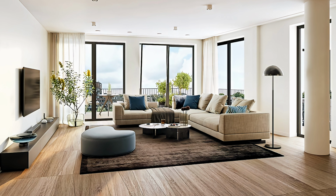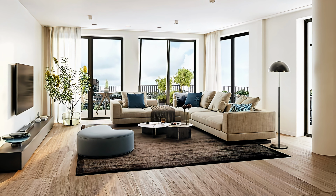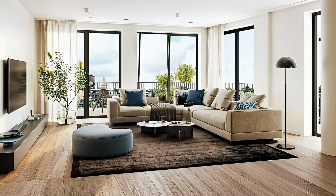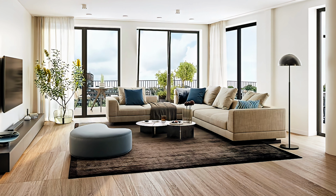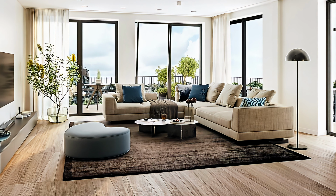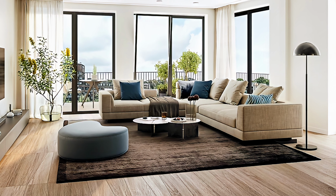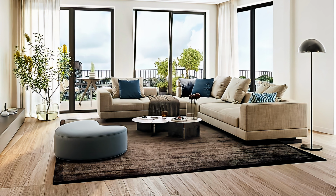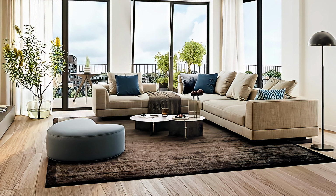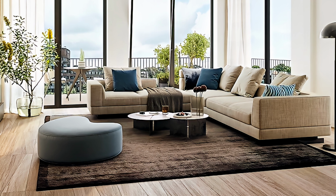This spacious contemporary living room features a minimalist yet warm aesthetic. The open plan layout is bathed in natural light from floor-to-ceiling windows that lead to an outdoor balcony. The neutral color palette includes beige walls and rich wooden flooring. A large dark area rug anchors the sitting area, which contrasts with a modern L-shaped sectional sofa with assorted throw pillows and two round coffee tables.